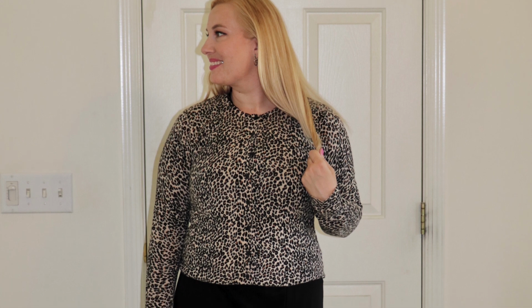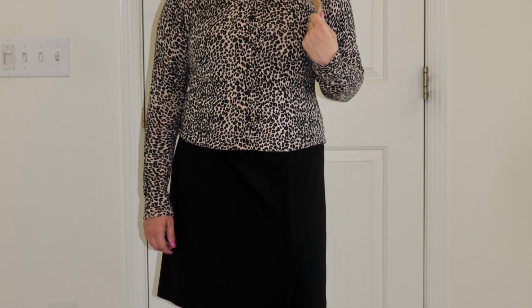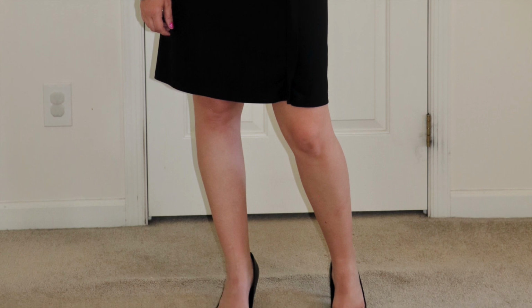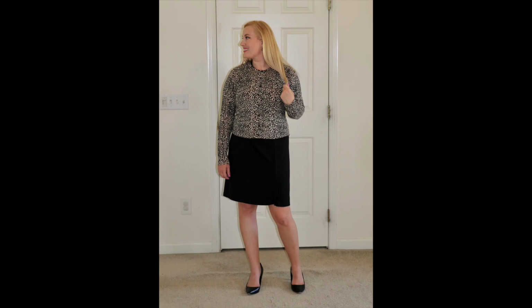The last look of this category pulls in the black faux wrap dress, but by removing the fabric belt and adding the printed crewneck cardigan buttoned up, we can fool many people into thinking that we're wearing a black skirt without actually having to have brought one. The black pumps finish the look and keep it dressy. You could easily swap out the pumps for the ballet flats if your feet needed a break, but in my opinion, the flats take the dressiness down a notch.